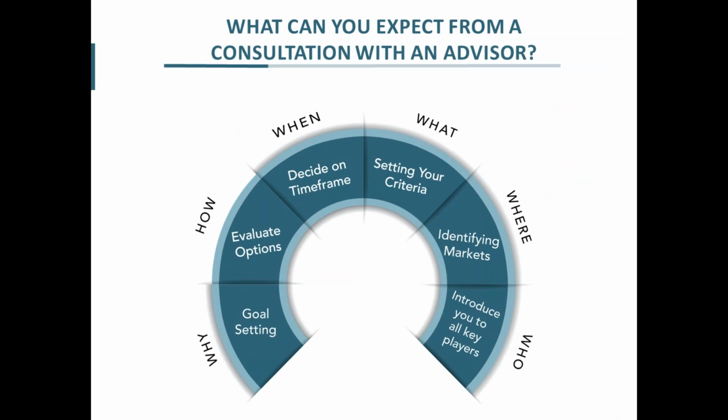So we do not charge for any of the education, none of the consulting. All of that is complimentary. We are a real estate broker, a lender, and property manager, so we make our money service-based, not fee-based. And you guys have the opportunity to talk to Garrett after this presentation. And that process is going to look like this wheel here.